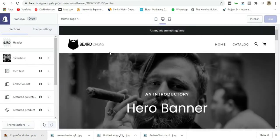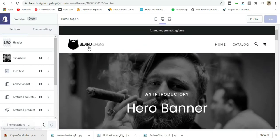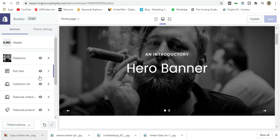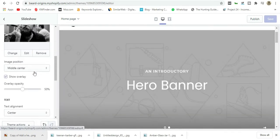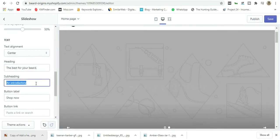And now we're back here. So now we can see we have this beautiful Euro image, and we already got this header here on top with a nice logo. And so let's go ahead and add some text here. So let's see the slideshow and choose this first one here. And now we can see we've got the heading here, Euro banner, and then we have this subheading here.